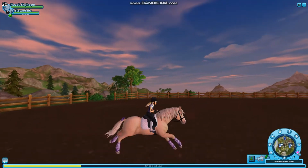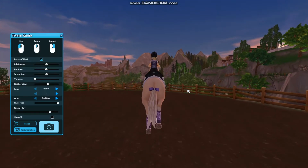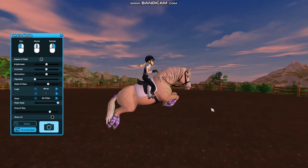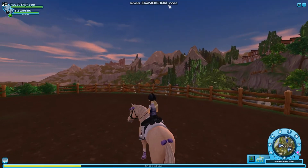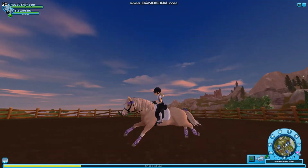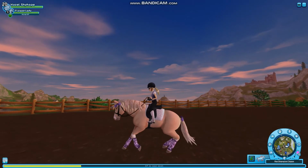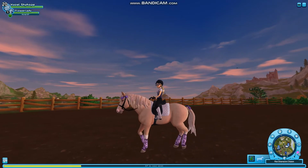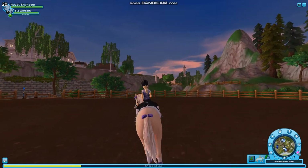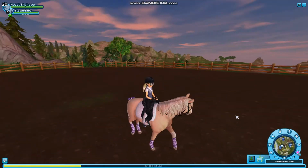Okay. And then this is their gallop. And then this is their... Here, I want to look at their jump. This is their jump. Cute. I don't know. That's a cute jump, though. And this is their stop. Super normal. This is their backup. Oh, I love this horse. I'm glad I got this horse. I don't really care about my star coins right now.